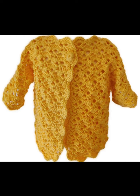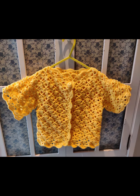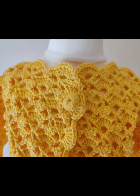Cardigan measurements: chest 25 inch/63.5 cm, length from shoulder to lower edge is 12/30.5 cm, length of short sleeve at underarm 4/10 cm. Yarn, 100% acrylic, mariner smooth touch. Washing, mild machine wash 30°C, cool tumble dry, do not iron.